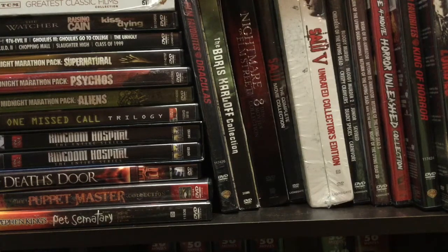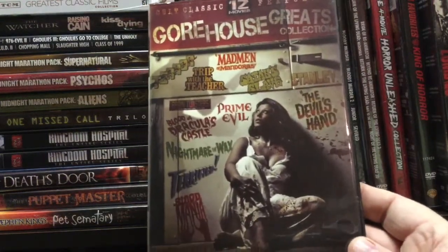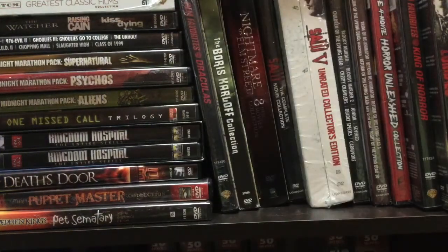Next, 12 Gorehouse Greats. This is another one that I picked up at Ollie's for like $7 or something. And I watched almost all these. I thought they were pretty good quality. This is another Mill Creek. When I see Mill Creek, it's usually pretty good.